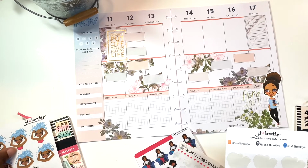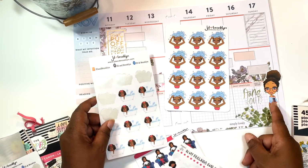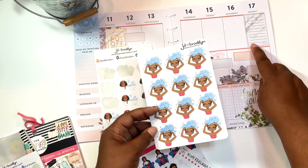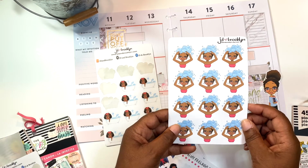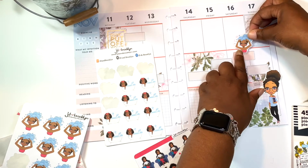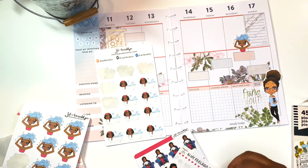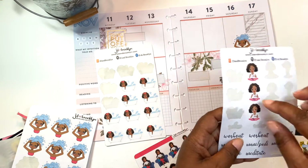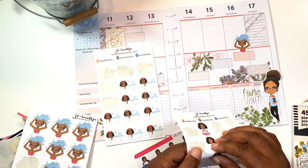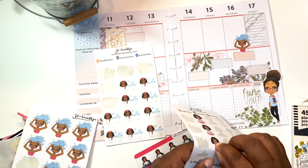So I am going to incorporate her. I was going to use her as well because I believe that's the same girl. So let's see, maybe she could go right here on Saturday. I tend to wash my hair on Saturday, getting ready for church on Sunday. So I'm going to put her right here, that would be my day for that. And then they also have the mani-pedi ones. I will use them, but I'm either going to use the word mani-pedi or I'm going to incorporate her. There it goes right there.